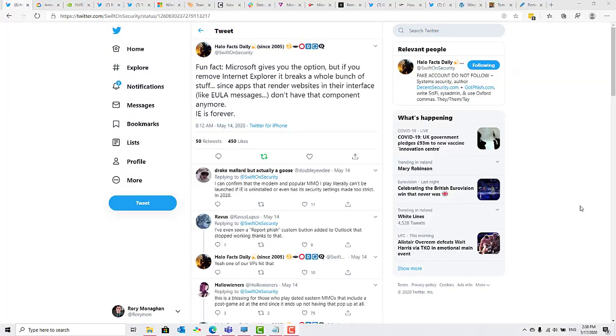With a push to a modern browser, many of us may be inclined to remove Internet Explorer completely. I saw an interesting tidbit from Swift on Security on Twitter this week, who pointed out that if you remove Internet Explorer, it breaks a whole bunch of stuff, since apps that render websites in their interface, like EULA messages for example, don't have that component anymore. They also suggest that IE is forever.